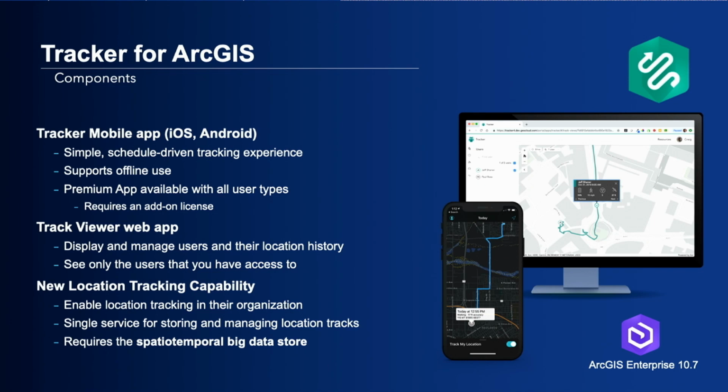And then we do have a web application called the Track Viewer that lets that administrator set up views. And those views can be used to share those location tracks in a secure way throughout the organization. So with that context, I'm going to pass it over to Aaron, who's going to show you these different aspects of Tracker.